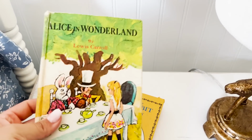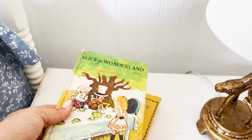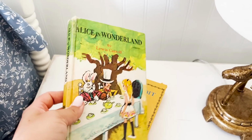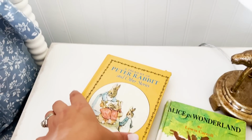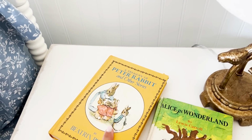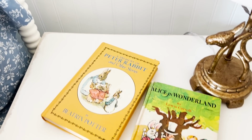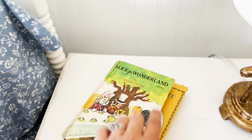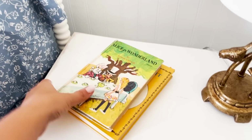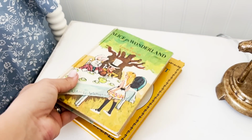Alice in Wonderland. She is obsessed with Alice in Wonderland, which is really funny because it wasn't my favorite as a kid, but the stories are really sweet. And then we've been reading some of these Peter Rabbit stories. She's been reading to me now more, which is so fun. And I kept these on the nightstand too because this one has the blue and the yellow in it.